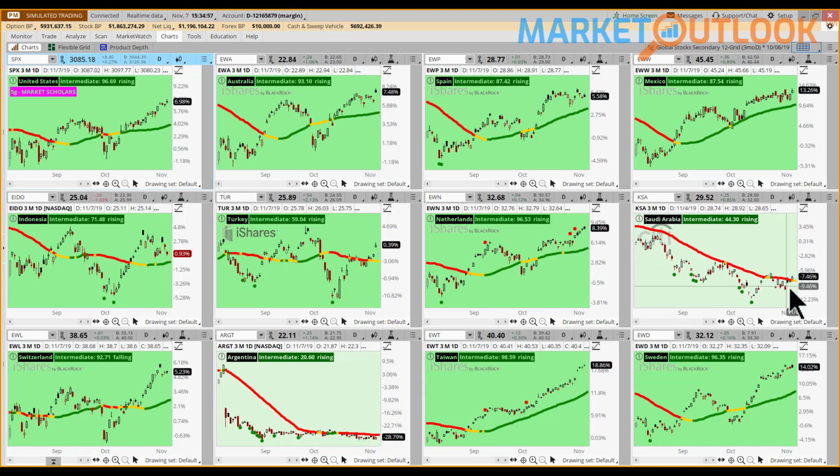But on the positive side of the argument, you do see Saudi Arabia closing above its moving average. Now, unfortunately, we need a little bit more evidence than that because it closed above its moving average right here as well, and it eventually sold off. So we're not going to get too giddy with excitement over this, but if a downtrend is ever going to turn into an uptrend, it has to start at some point along the way with price being above a 30-day moving average.